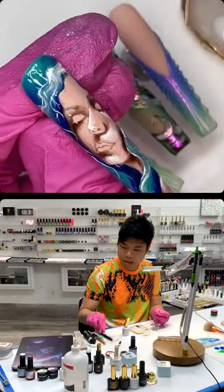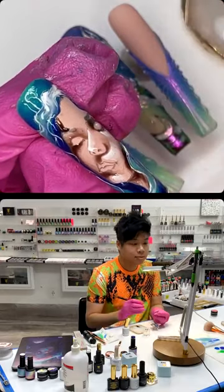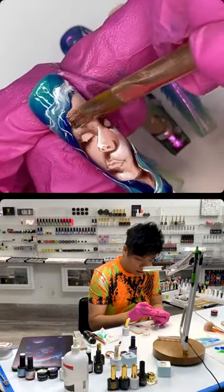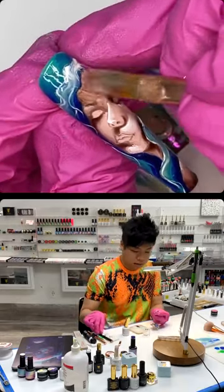If you don't give her a bad tan, this wouldn't happen for you. You have to give her a bad tan. Remember that, don't forget that. Mermaids have a bad tan.